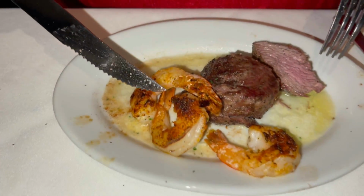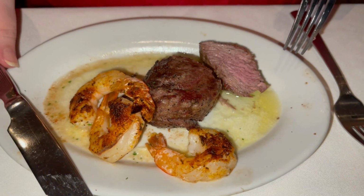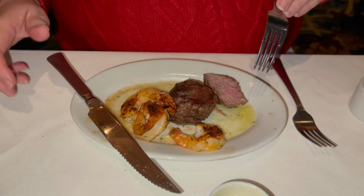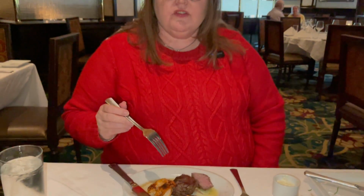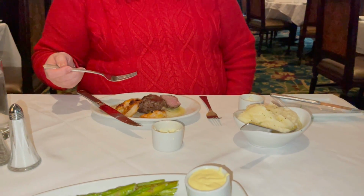I also got the shrimp. I do want to say that I got the prefix meal. It's like a combo because I was going to get the filet and shrimp anyway. But since they had that, it was a better deal. So I went ahead and got that, and that came with the salad, the meal, a side, and then a personal dessert.